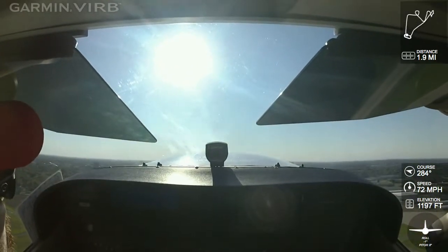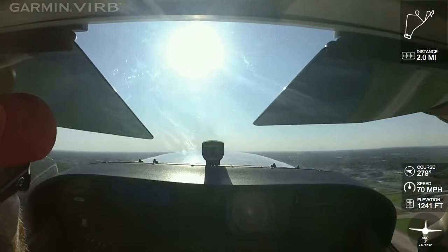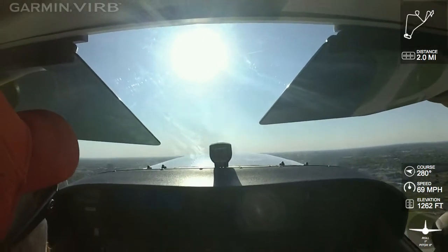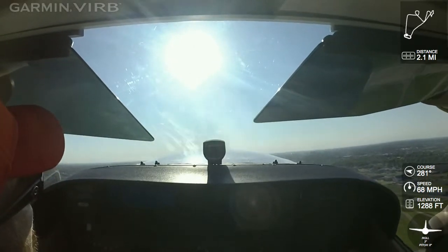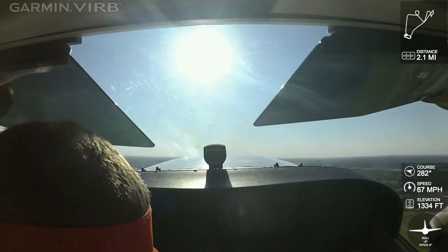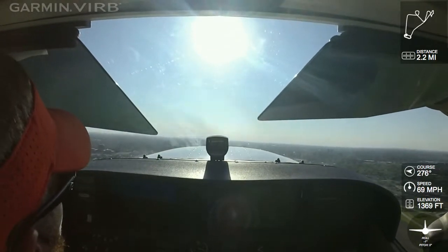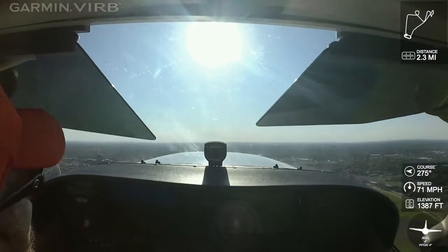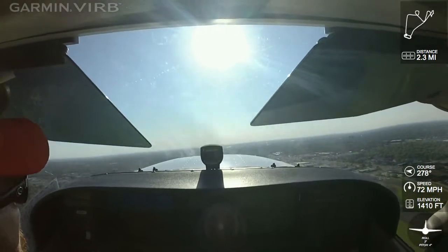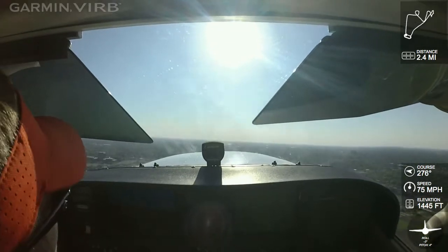Bloomington Tower, Cessna 1570 Foxtrot, 9 miles to the south for the option with Kilo. Cessna 1570 Foxtrot, understands 9 miles to the south of Bloomington, continue, report 3 miles south of Bloomington for runway 29er. Be advised, local traffic, Cessna 172 just departed off runway 29er at the departure end, about ready to turn crosswind for the downwind.